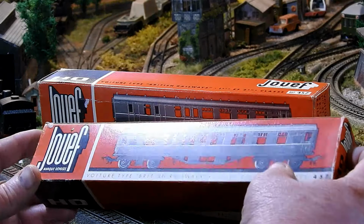But the baggage, second class baggage, Voiture type, passenger type, British Railways, second class baggage car. So the box, considering it's over 60 odd years old, is in pretty good shape. The flap has come off this side, and let's look at the model.